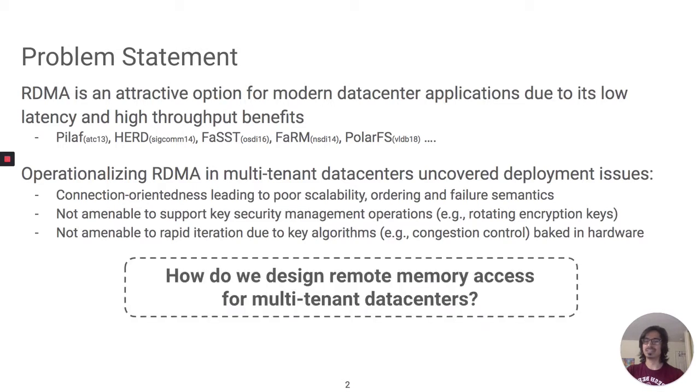This led us to asking ourselves the following question. How do we design remote memory access for multi-tenant data centers, which resulted in 1RMA? Before going into the details of 1RMA, let us dissect why existing RDMA technologies fall short.